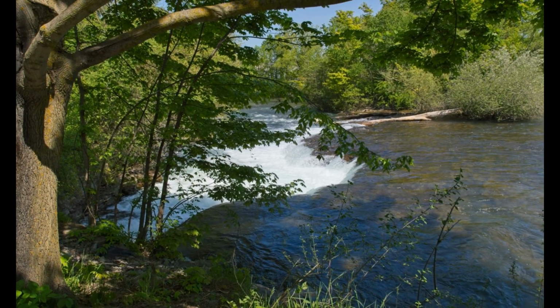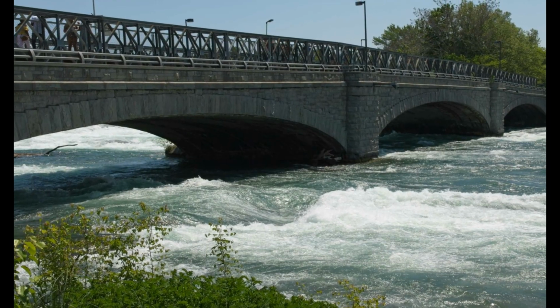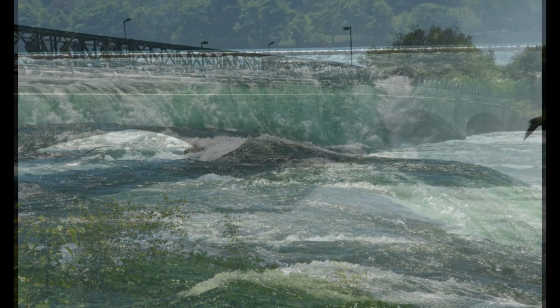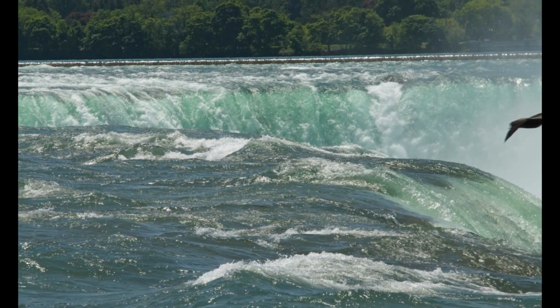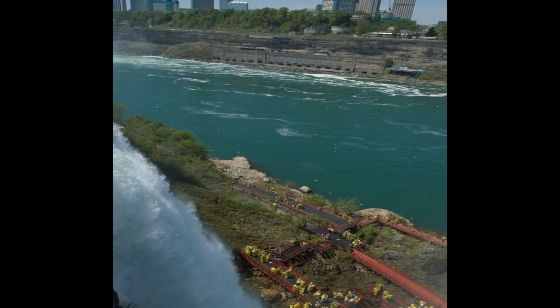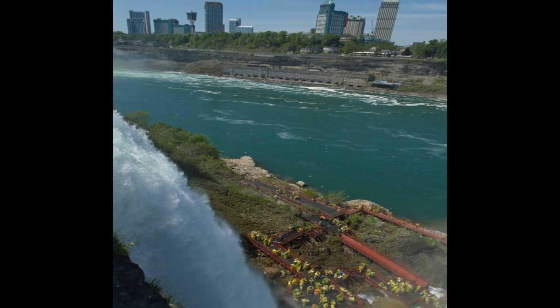Upstream, the Niagara River is surprisingly calm. It flows wide and smooth, almost peaceful, like it's catching its breath. Then suddenly, the water accelerates, churning into rapids before launching itself over the edge in a massive white roar. That contrast, quiet river to explosive waterfall, is part of what makes this place so mesmerizing.